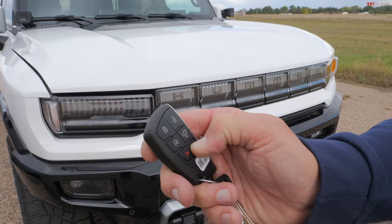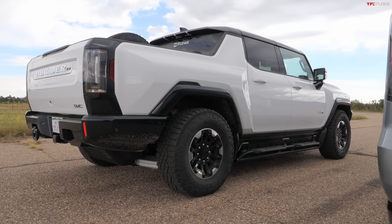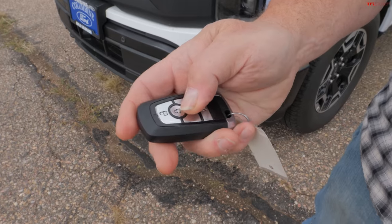So the Hummer is bat-you-know-what crazy. It makes no sense because under the hood, of course, is nothing. It's a frunk, and it is GM's ultimate off-roader. But it can also be GM's ultimate dragster because you can lower it in WTF mode, and then you can put 1,000 horsepower through all four off-road tires in a drag strip, which is mind-bendingly weird. And except for the Corvette, this has got to be the fastest vehicle that GM builds. Check out what's under the hood.